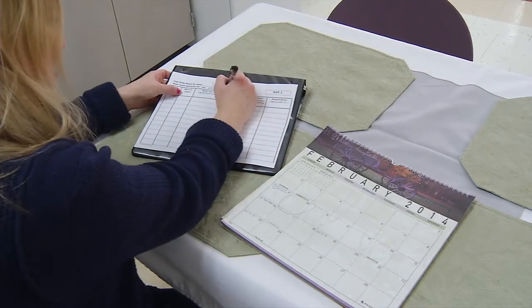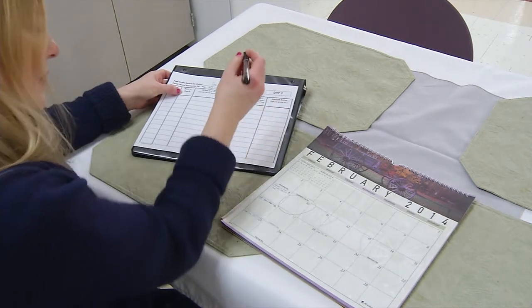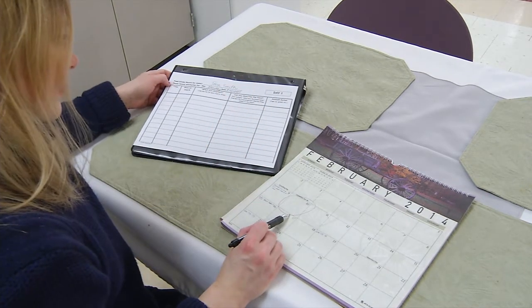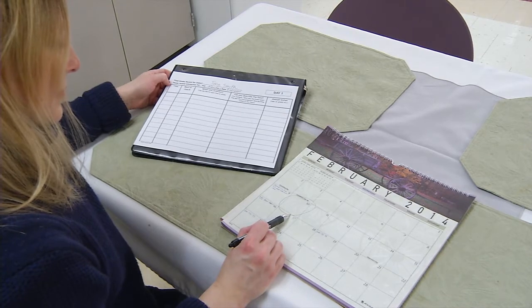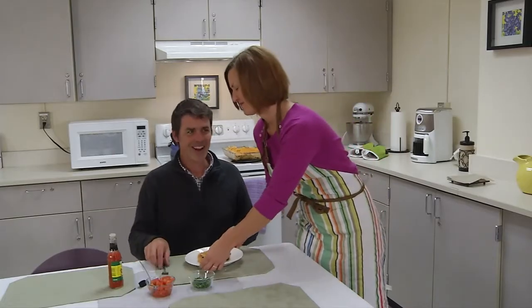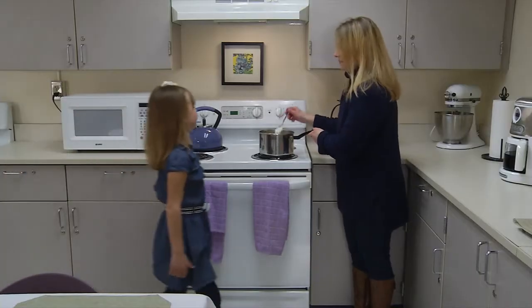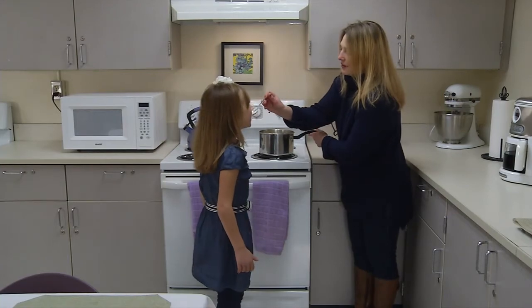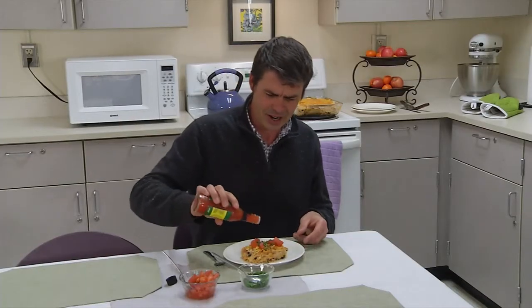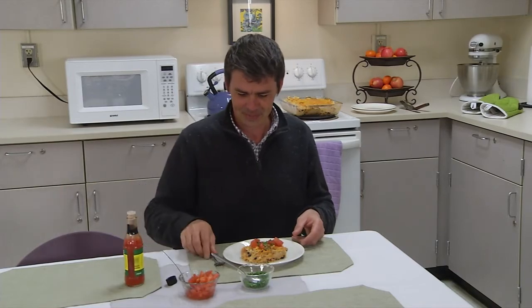Okay, let's get started. Your study coordinator will tell you what days you need to keep track of. On the assigned days, record all food and drinks you or your child consumes. Remember to write down all meals, snacks, and beverages. Even record tastes and bites of food. Also remember to write down things like sauces, gravy, and condiments added to foods.